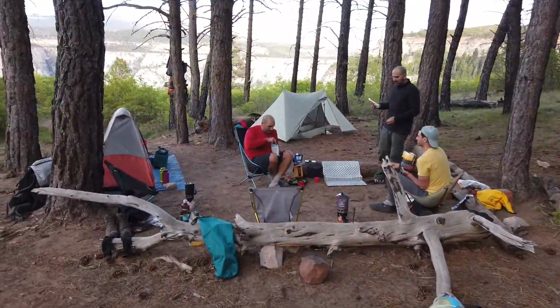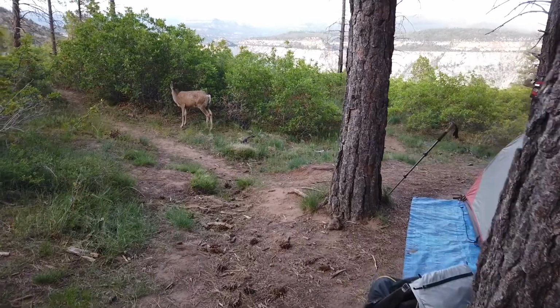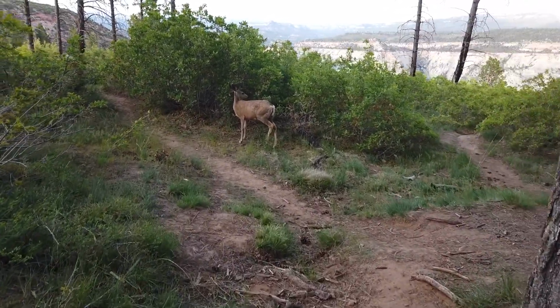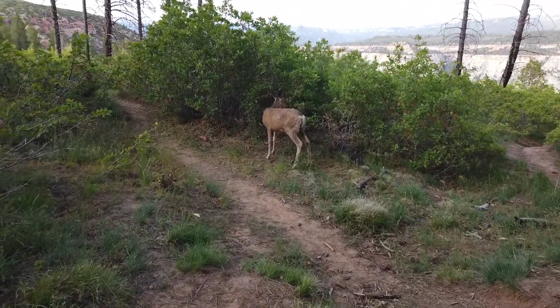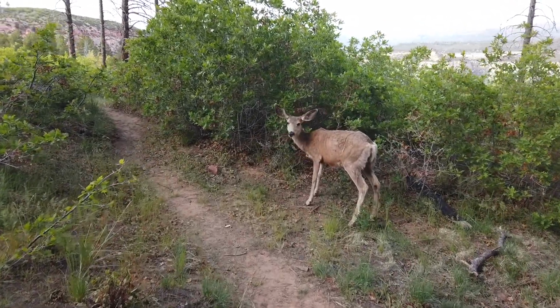The West Rim site came with one big bonus. There were deer everywhere. These deer would just walk right through the site. They would hang out like they didn't even care that we were around, and it was just nice to have them walking around, and it kept us entertained for quite some time.